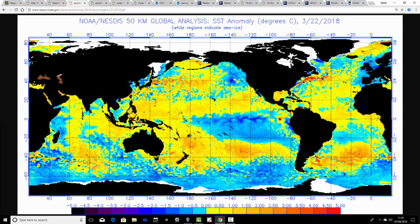Right, this is sea surface temperature anomalies from NOAA. This is how things were looking last week when we did the Sunday Roundup last week. So, 3 areas of interest. We've got the ENSO region just there, which is the Pacific Ocean.